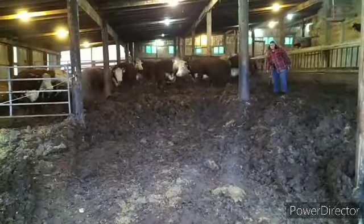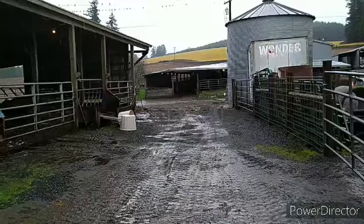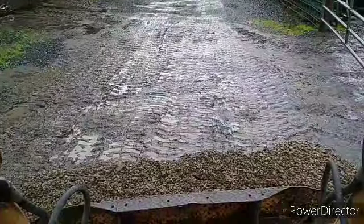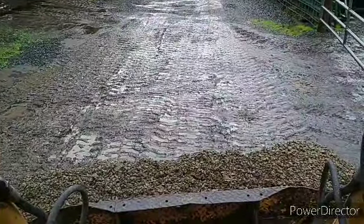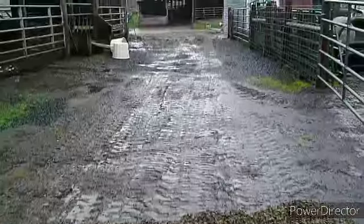What a pain in the butt. Yeah, while I was stopped, I figured I'd show you what a load of really wet reject does. It don't pack worth a damn when it's wet. All it does is pump or float out.